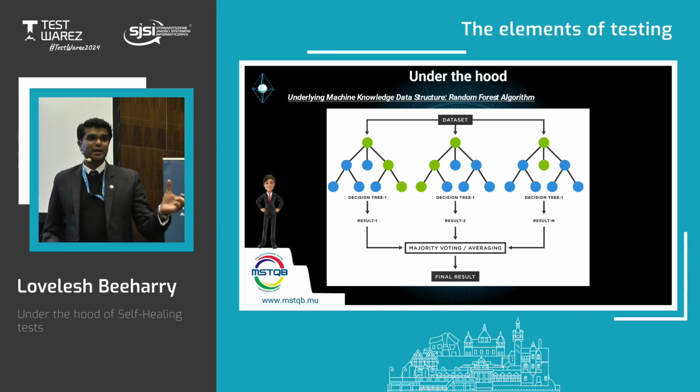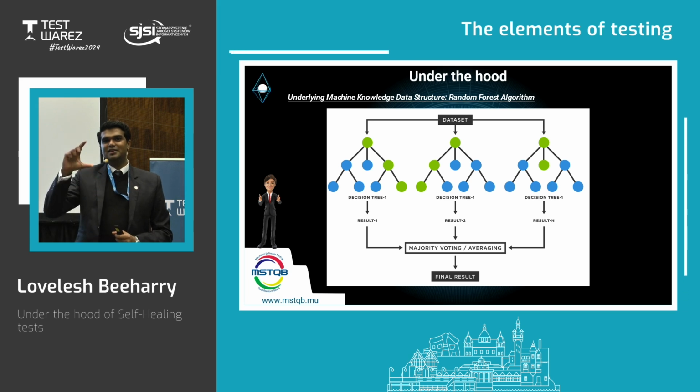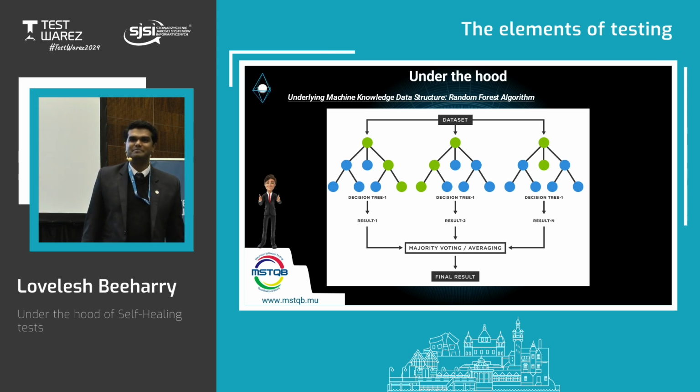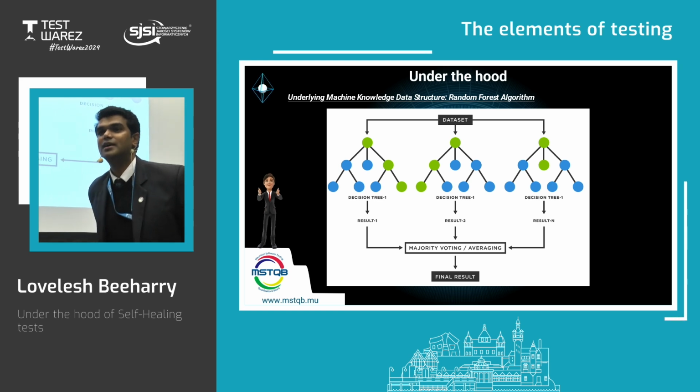But if you have the best practice for locators, it is more effective anyway. Because then the healing is expected to be even less, and you are able to just copy and paste those from the text file into the test case. Sorry? You have to spend time, yes.